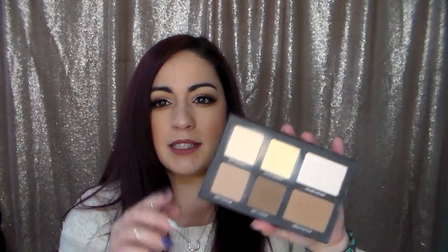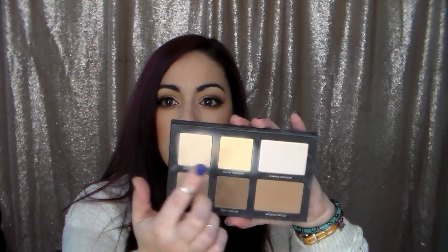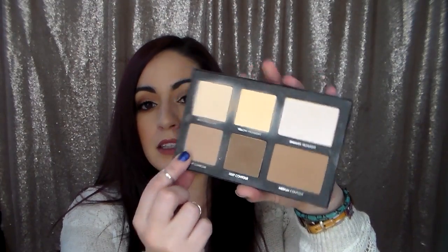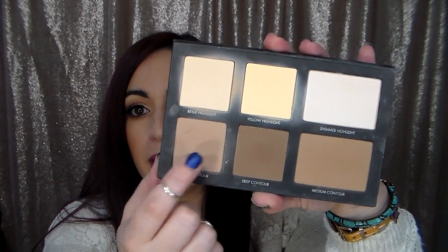Did I set my under eye? I think I set my, oh no, I didn't set my under eye with this. But sometimes I use the beige highlight, sometimes I use a mixture of the beige and the yellow, and then sometimes I use the sparkle or the shimmery one to highlight the high points of my face. I have to admit, I don't get much use out of the deep contour, but I do go between the medium and the light.